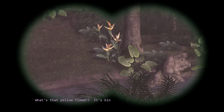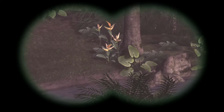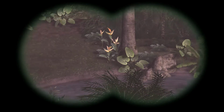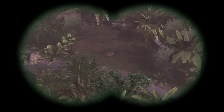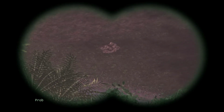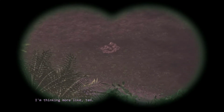That yellow flower. It's kind of like Mom's bird of paradise, only, you know, healthy. Sounds like heliconia. We imported them from the mainland to brighten up the place. There's a pile of, like, brown stuff. Is that? Probably. And that would tend to indicate a dinosaur in the area. I'm thinking more like 10.